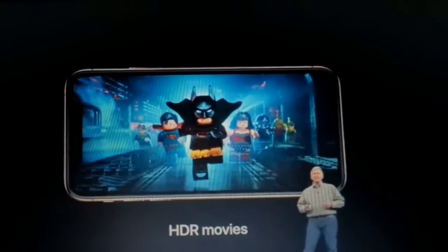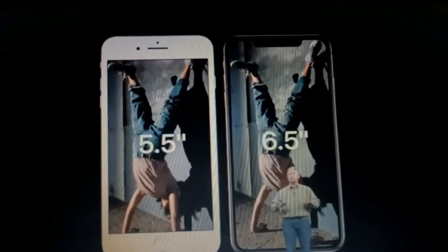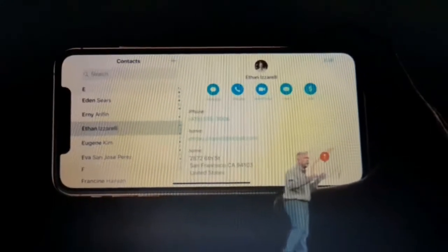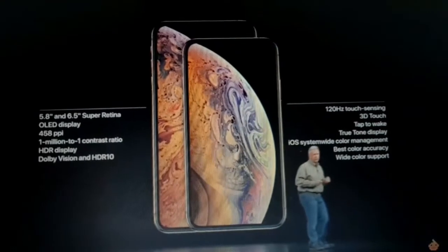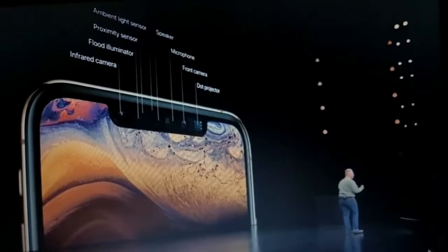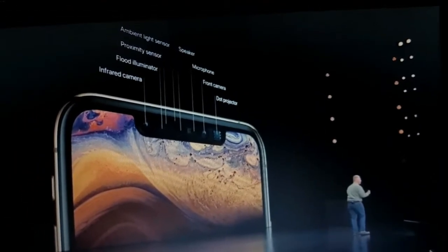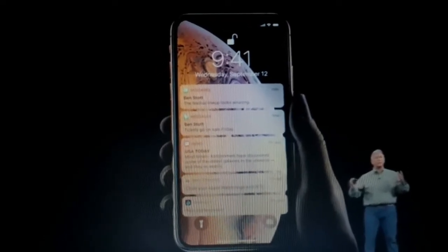And you can see the HDR movies on the new iPhone XS Plus. Here you guys can see, this is the new model iPhone XS Max, 6.5 and 5.5 inches. On this you can do some portrait mode things, and here you guys can see 120 Hz display, 3D Touch, and much more. Yeah, this also comes with Face ID. Yeah, 3D facial recognition, and you can unlock it with your face just instantly.